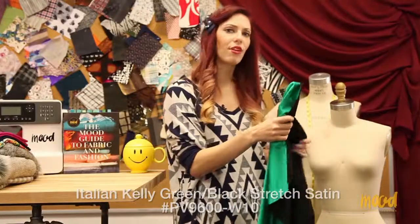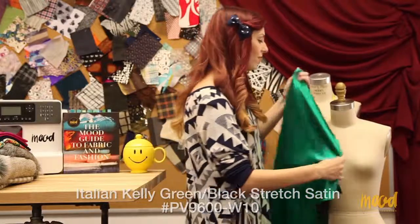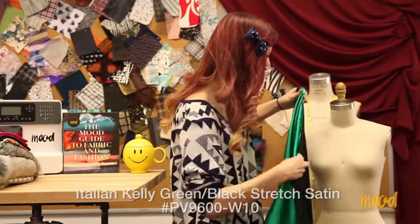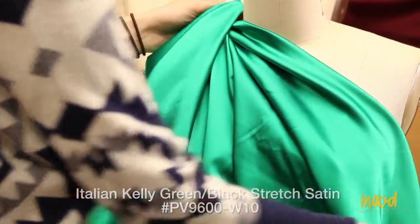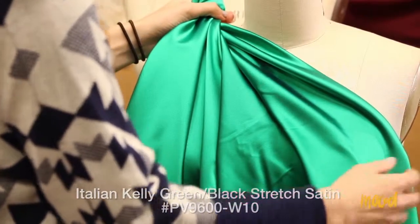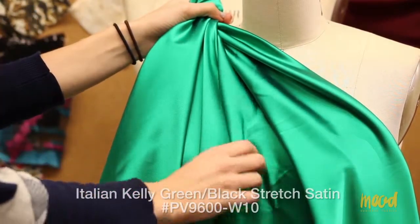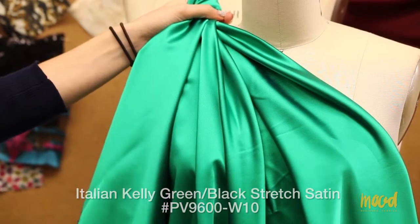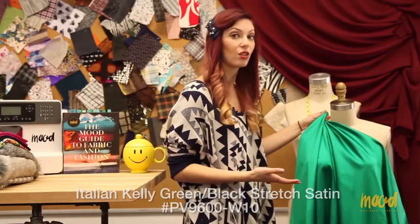And this is great for any type of really fancy occasion, work occasion, anything dressed up. You can wear this as prom dresses, regular dresses, gowns, even maybe suit pairings. It can work for a suit jacket with a pencil skirt or a dress, maybe even pants underneath.